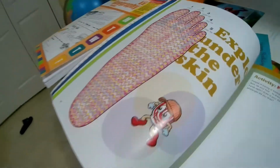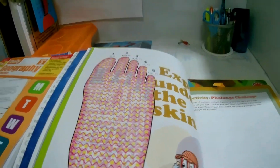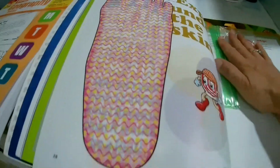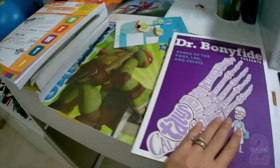And then Dr. Bonafide comes with x-ray glasses, which are these. The kids put them on and they read the secret message. I don't know if you can read it with the camera, but you can't see it without the glasses, and then you put these glasses on and there's a secret message. So kids get a kick out of it. They look forward to it. My kids begged me to do Dr. Bonafide, so I added it to their science course.